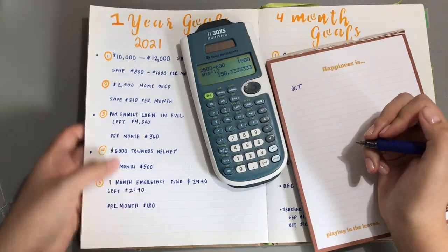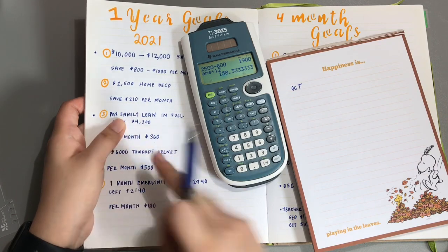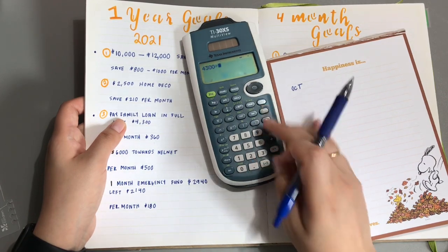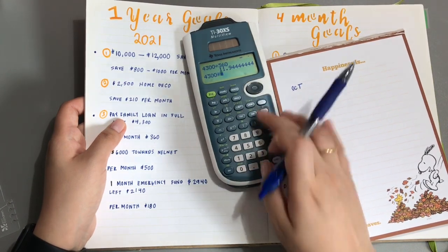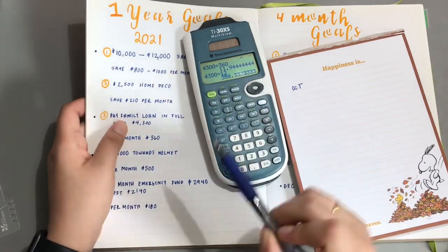Okay, because what I have left in my family loan is 4,300. I know 4,300 divided by 12 gives me a monthly payment of about 360, so that I can pay it off by the end of the year.